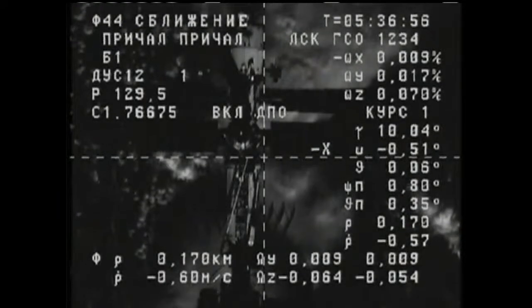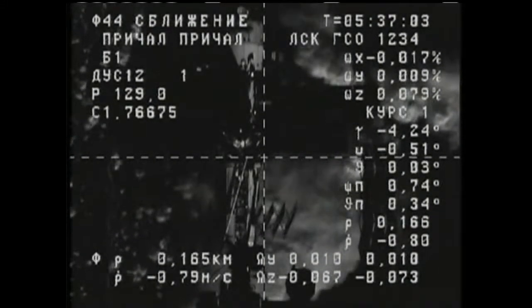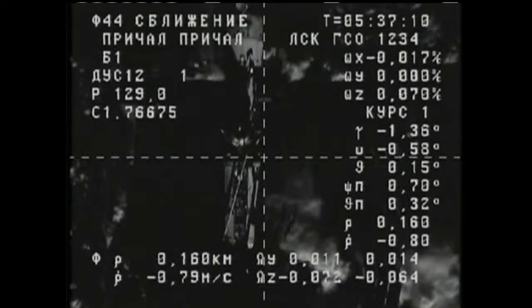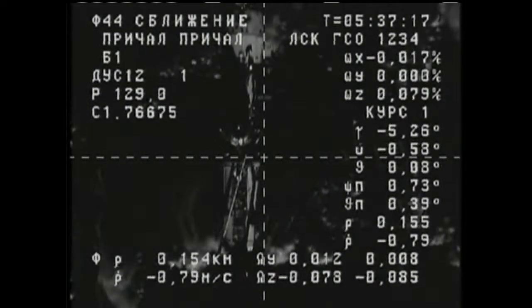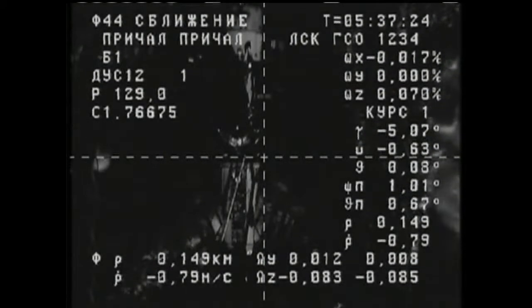And approach is confirmed too. Please deactivate operation. And final approach is now initiated. All right, playing with AGC. Let's leave it like that. Copy. Now, switch to page 23, please. Copy. We are going to page 23. We are monitoring automated approach. Yep, approach, monitor automatic final approach, and docking process. That's where we are. The range rate is minus 0.8, and the range is decreasing. Copy.